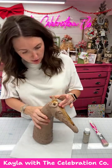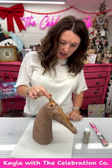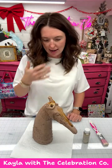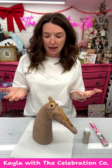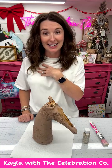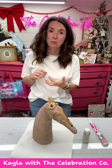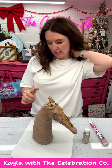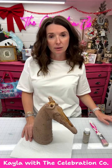I've been thinking about, there's two holes right here, and then there is one ear missing. And so I've been thinking about it. Do I want to try and replace those, or do I want to leave it as is? And I feel like for character I just kind of want to leave it as is. So we'll see. What we could do is we could take some clay and we could sort of make these two pieces and kind of fix those pieces. But I'm not going to. So we'll see what happens.